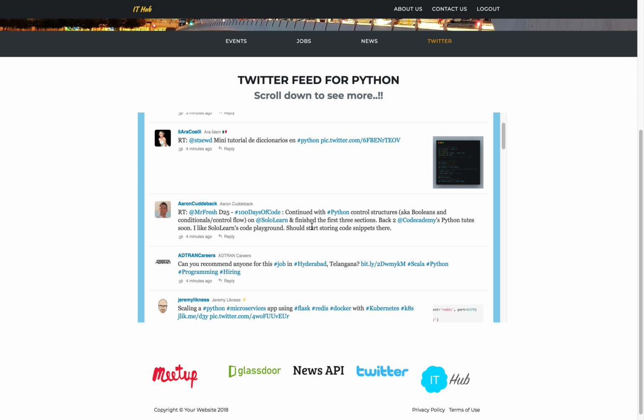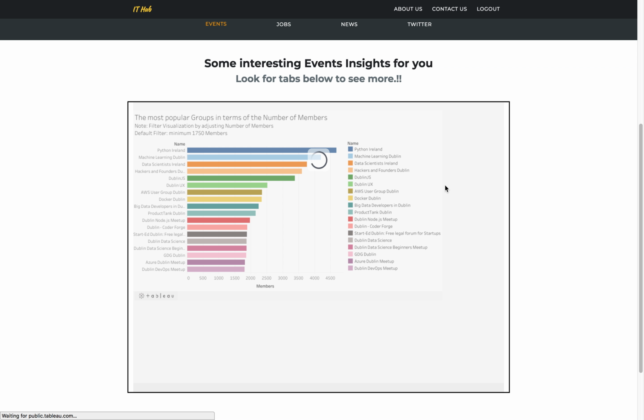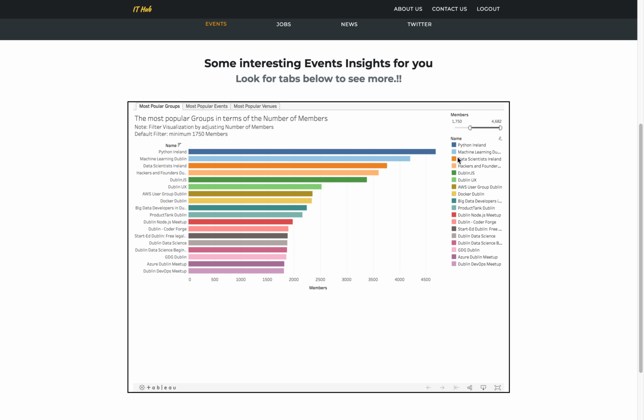So to summarize, IT Hub helps students save time. Instead of visiting multiple websites such as Glassdoor, Meetup, news portals, and Twitter, students can find all that information at one place, IT Hub. In addition, students will gain a general overview of the Irish job market, events happening, and popular news topics via interactive dashboards.